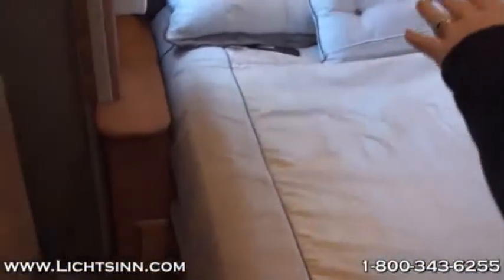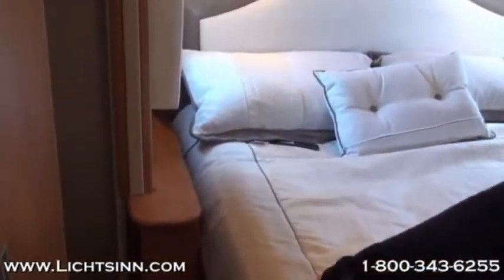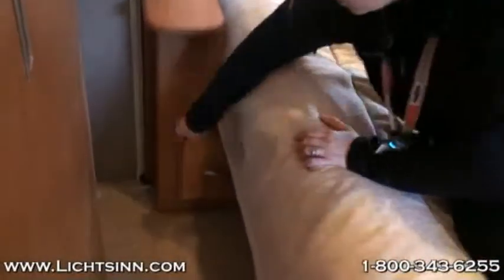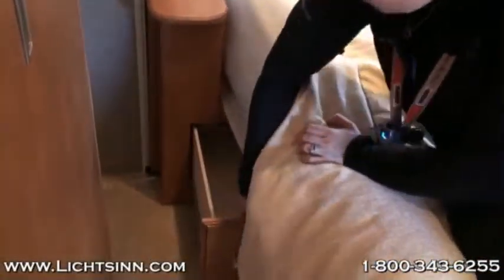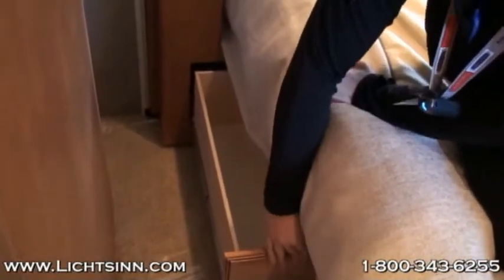Really great thing about it, again, you have the nightstands that both have the 110 volt outlets located on each side, but a really great addition of a drawer located here at the bottom of the nightstand. Just like with all the other drawers that Winnebago uses, it is full length extension, so you get really great capacity in there that you can access every square inch of.